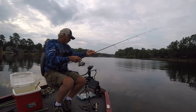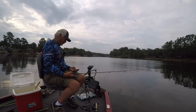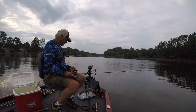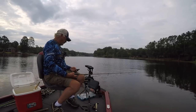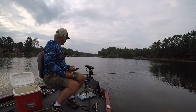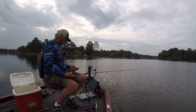We're on Lake Murray here this morning. We're going to try to catch a few crappies, then we're going to mess with a few perch. We don't know what we might get into, but we're going to try to catch something. Looks like a beautiful day for fishing. The wind maybe won't be so high today. Been high for the last few days. Let's see what we can do, see if we can find something.